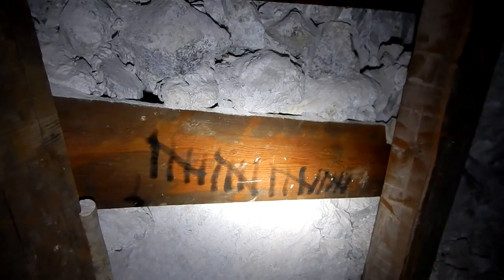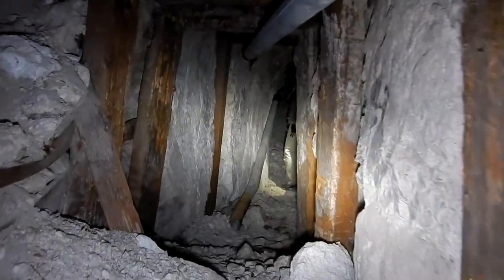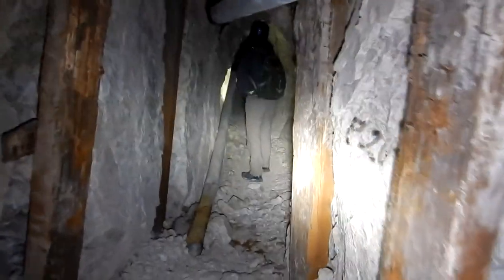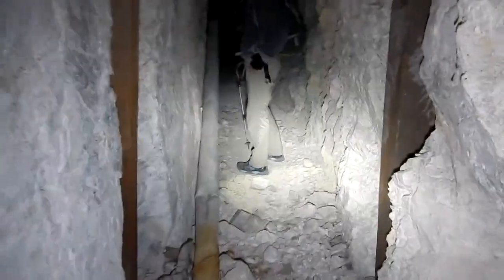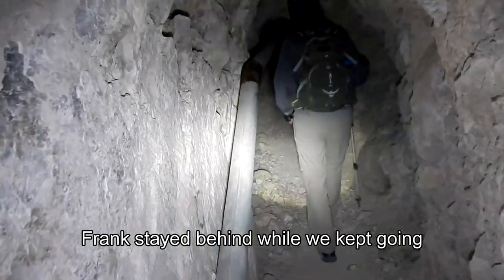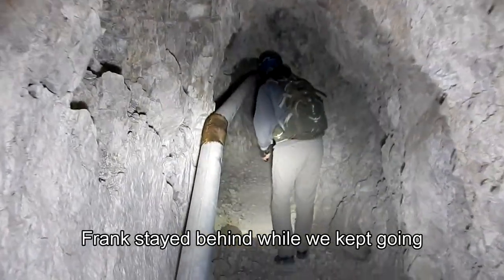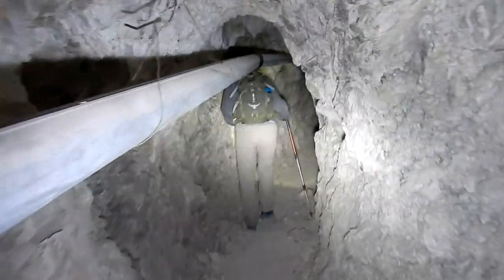Looks like some load counts here. You're almost at the end. Oh, the pipe came down. Got crushed. Yeah, the pipe's not in great shape like it was earlier. Timbering's done with.